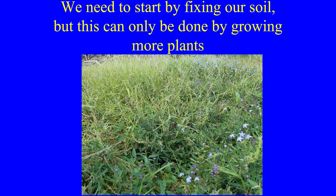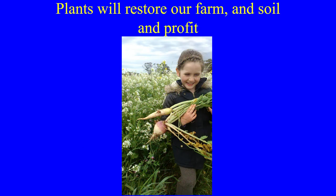So we need to start by fixing our soil. We've got to work from the ground up. And this can only be done by growing more plants. And guess what? If we grow more plants, we'll make more money.